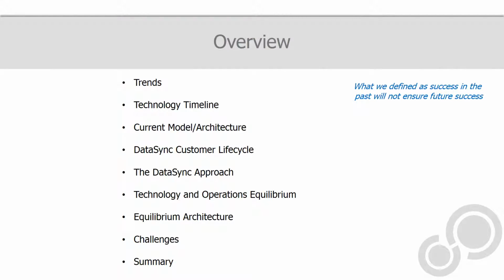As far as overview, I'm going to talk about what really drove or motivated us to write this article and present this to you today. I'm going to talk a little bit about the technology timeline, where we are today with technology, our approach, which is a technology and operations equilibrium approach, what that equilibrium architecture looks like, and then I'll summarize it for you, and that'll be it.